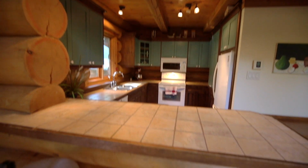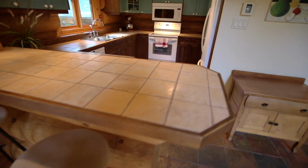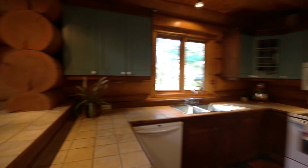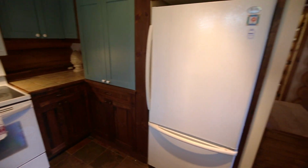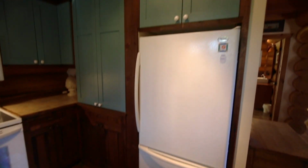Kitchen area with bar stools and a little bar counter right in front of the kitchen. So fully equipped: dishwasher, stove, and then the fridge just behind us.